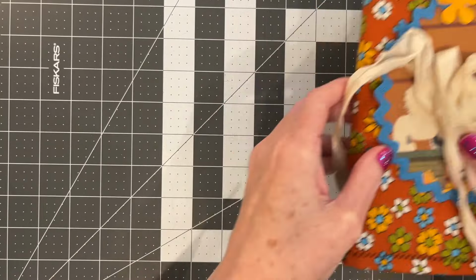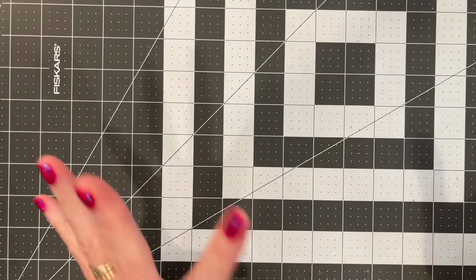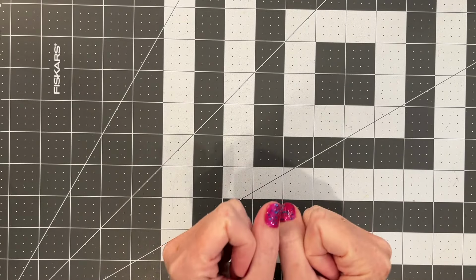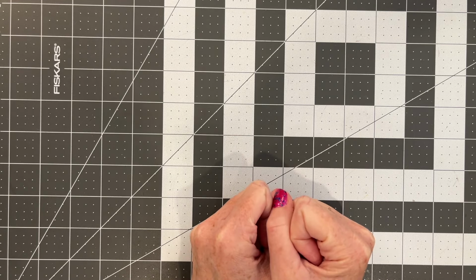I hope you guys like them, and stay tuned for some more process as I make some ephemera. This is going to be so much fun making cat themed ephemera. I can't wait.